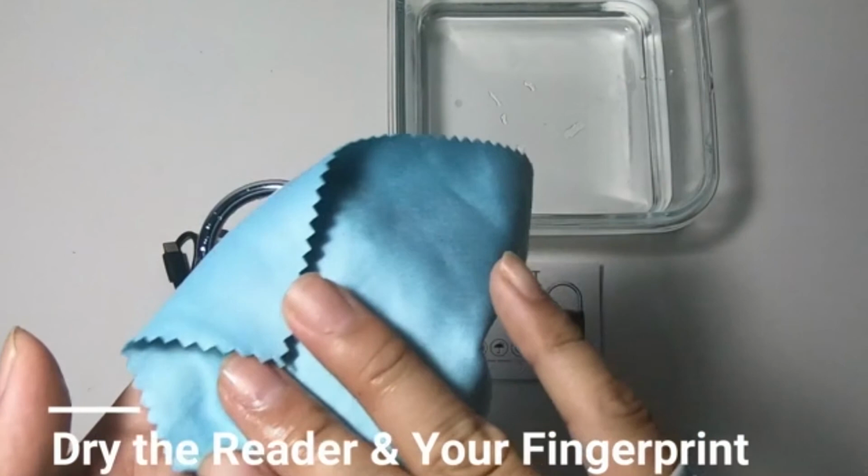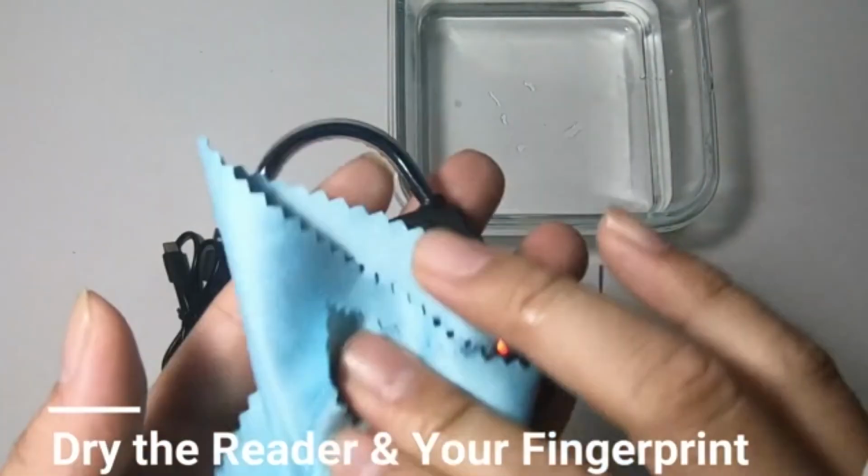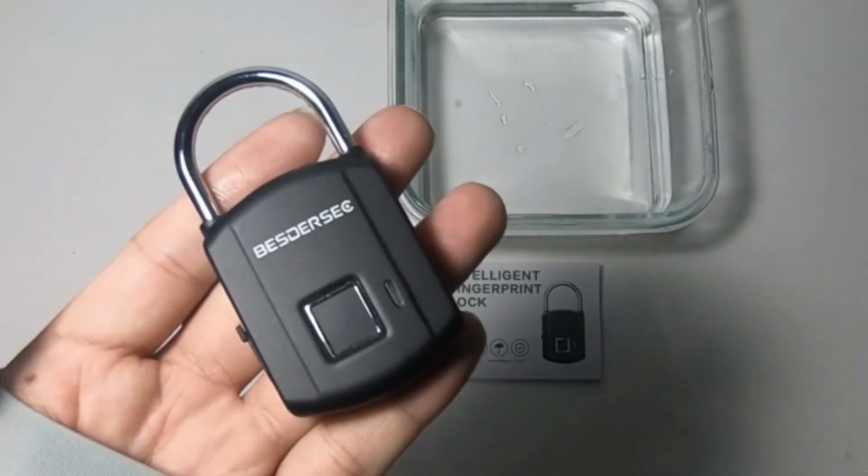30 people can use this padlock at the same time, which is great for shared lockers, rental bikes, cars, etc. There can be 2 admins who will give and revoke access to other users.